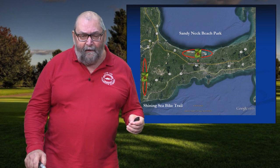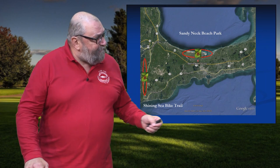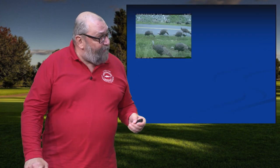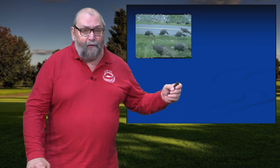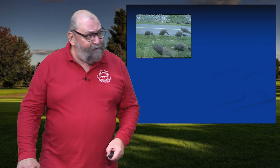Now, Lone Star tick, unlike deer ticks, they don't like small creatures like mice and voles and shrews. They prefer more intermediate size hosts. So at the Shining Sea Bike Trail, I put out surveillance cameras to see what types of creatures might be moving along that highway and potentially dropping off ticks. And what we saw is wild turkeys. In fact, where you see that flock of turkeys, that's where we picked up a bunch of Lone Star ticks, so they were very well established there. And I would see this flock moving north one morning, and then a few days later they'd be coming south.